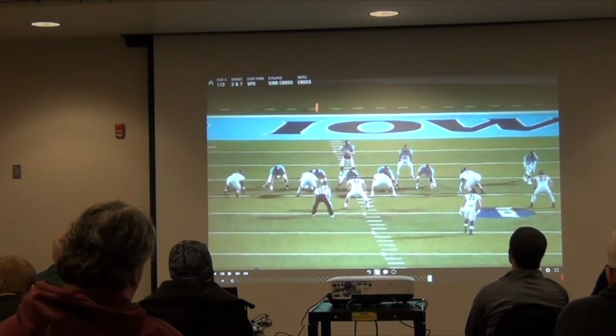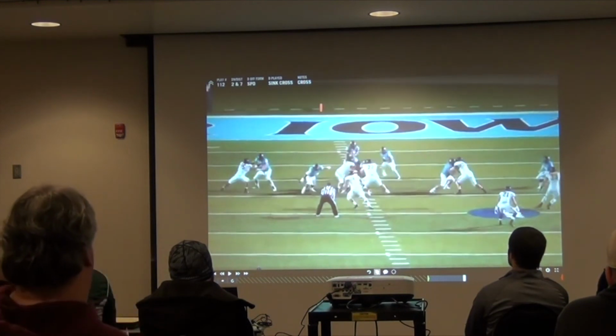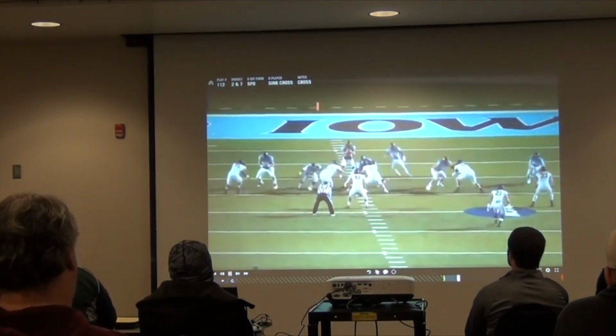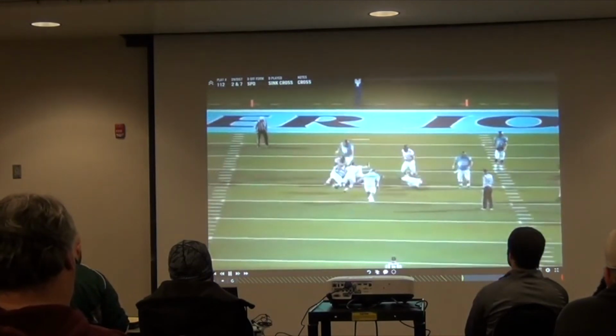This is one where the back's away from me, but the center there, it's a gap scheme. So now we got the center away, but it still works if you just read your key. Boom, the ear hole, the pick back, nose is over the top, gets in there and plays.